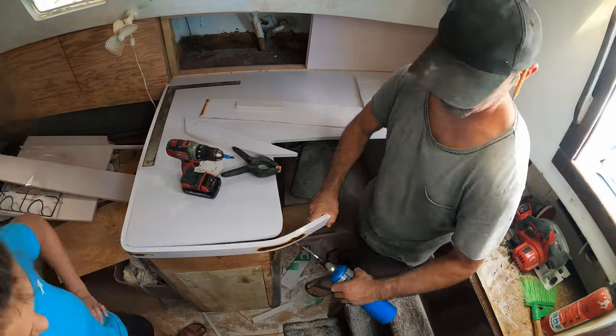What's up, guys? Welcome back to Sailing GBU. Today, we have some exciting things going on. We are jumping back into our galley and we are cleaning some things up. We finally have gotten our countertops into a spot where we can pour our epoxy top.